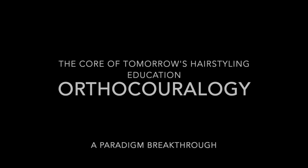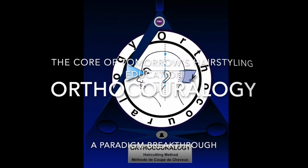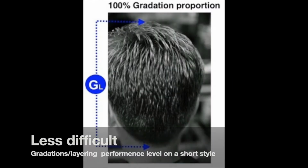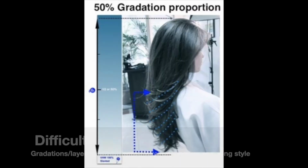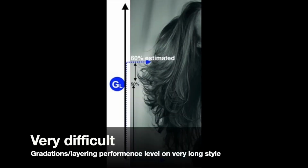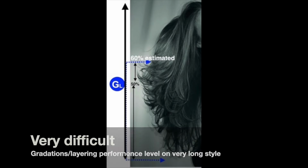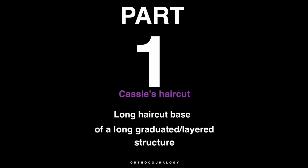So what is the reason and real technical challenge? The level of difficulty rises as the ratio or proportion of the graduated/layered surface structure is decided to be increased when that style becomes very long. So the solution to the problem is to engineer simple procedures and mechanical systems that can be logical, making sense, not confusing, and doesn't come from an intuitive process which by definition cannot be teachable.